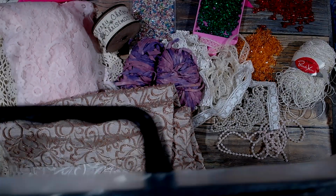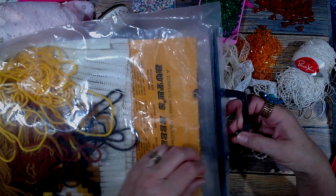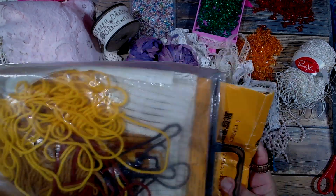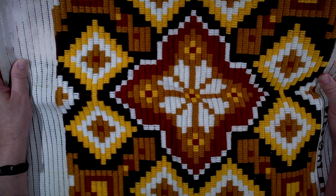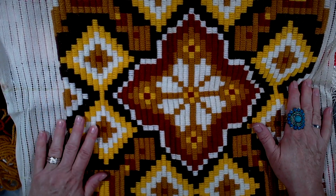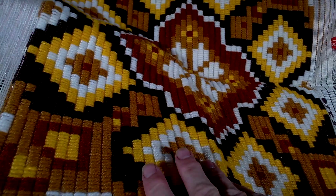Alright, I found a retro cushion kit, and I was just like, oh wow, this is gorgeous. I think I paid about $7 for it, and I haven't had a look in there, so I'm hoping it's got some instructions in it, or it's all made. Either one. Oh, it looks like it might be all made. Oh, look at it. Oh wow, it's all finished. It is beautiful. Absolutely beautiful. So this is a retro tapestry, I guess you'd call it, but it's for a cushion cover. That's what the picture had on it.